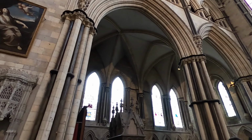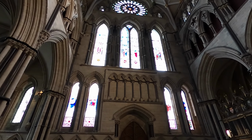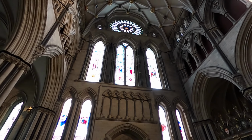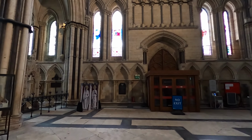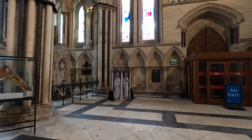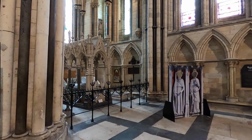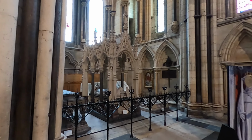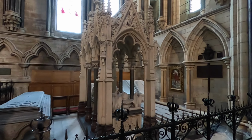Throughout its long history, York Minster has witnessed many significant events. It hosted several important ceremonies, including the coronation of English monarchs. The cathedral also played a role in various political and religious conflicts, such as during the English Reformation in the 16th century when Henry VIII's dissolution of the monasteries threatened many religious institutions.